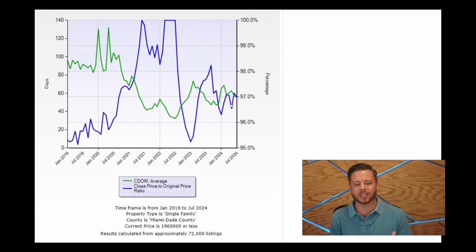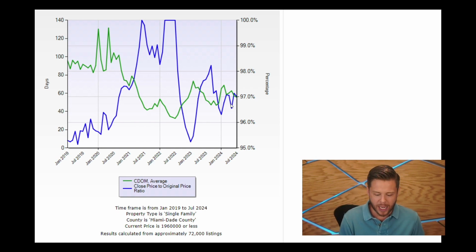Now, this suggests a slightly slower market, but still a very competitive, strong seller's market, which we're gonna get into in the next slides. But what I wanted to point out is that if you look at the cumulative days on market, we're right around that 60 mark, right? 60 days, about 2 months on market, okay? And then in the pandemic, you'll notice that close price to original price ratio was actually off the charts. Most homes were selling for more than what they were listed at.